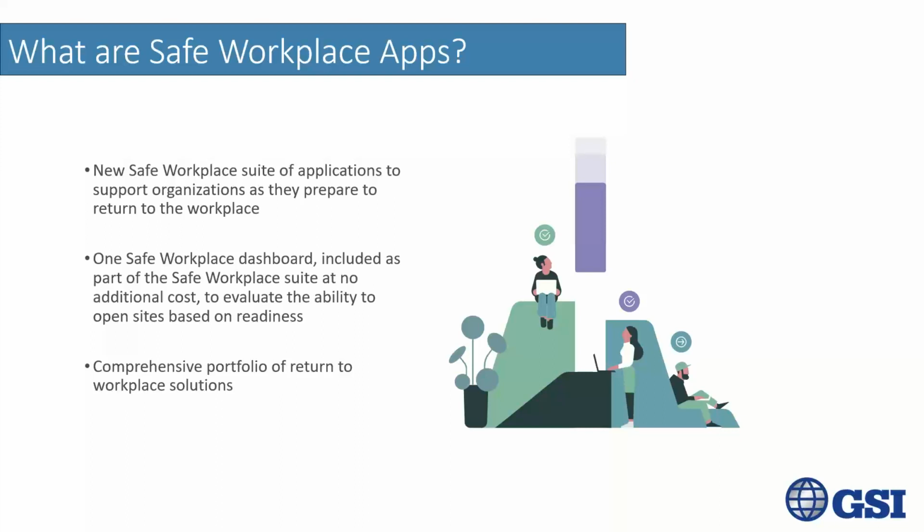It is free. However, to use this one Safe Workplace dashboard requires a Performance Analytics Premium subscription. So if you don't have a premium subscription, you won't be able to use the one Workplace dashboard. And it's a comprehensive portfolio of return to work solutions.